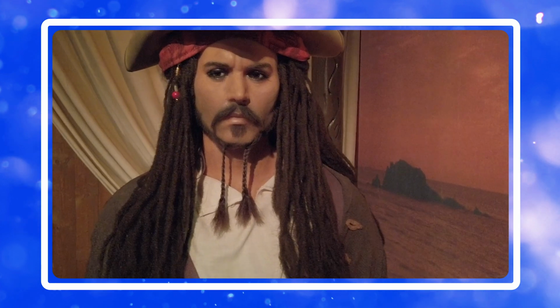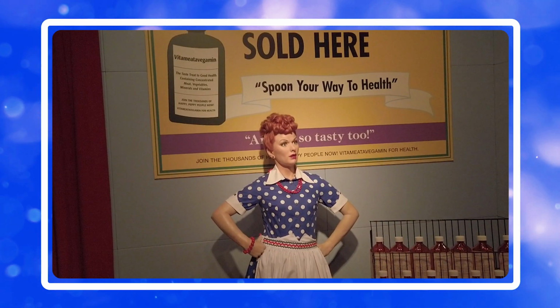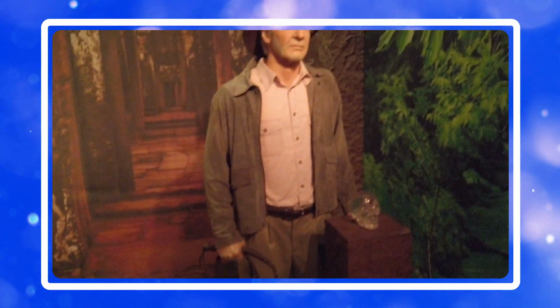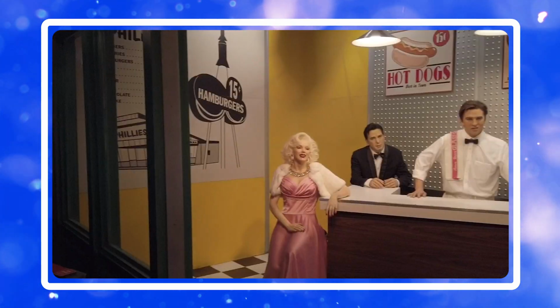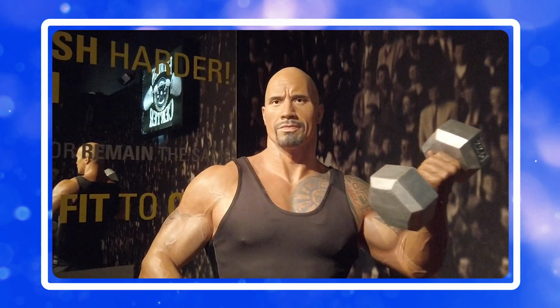Explore the various exhibits throughout the entire facility and see up close famous actors pulled straight from their most popular movies, like Johnny Depp in Pirates of the Caribbean, the Lucille Ball Show. You can step into an adventure right there with Harrison Ford, or go way back in time with Elvis and Marilyn Monroe, and just so much more.